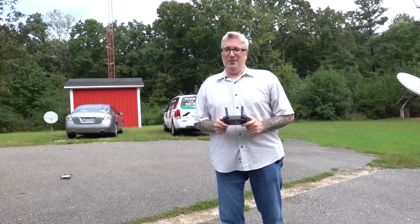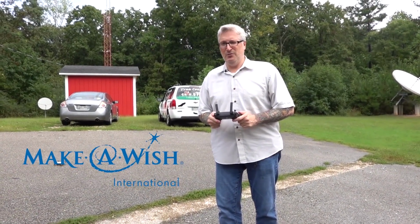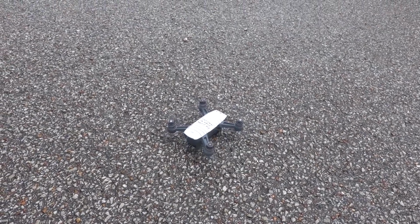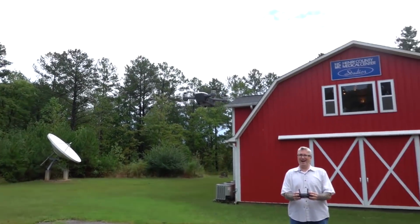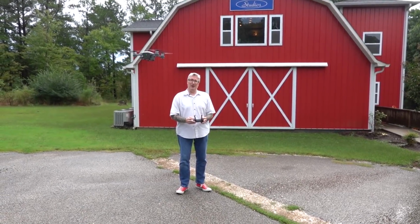At the end of its journey around the world, this little Spark drone will be auctioned off and proceeds will go to Make-A-Wish International. Take off. The home point has been updated. Please check it out. All right, West Tennessee, Huntingdon, and the Big Red Barn.